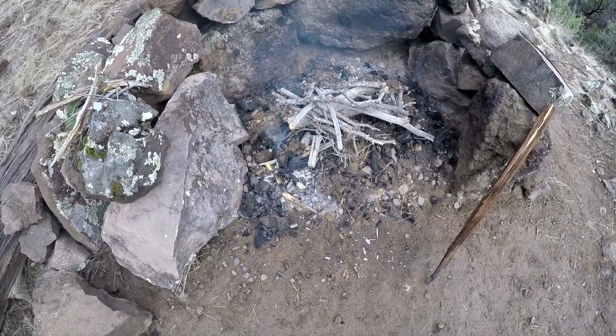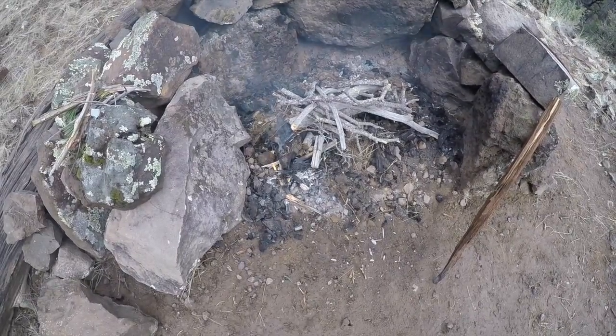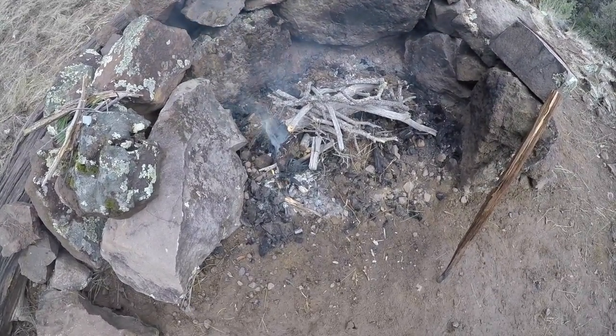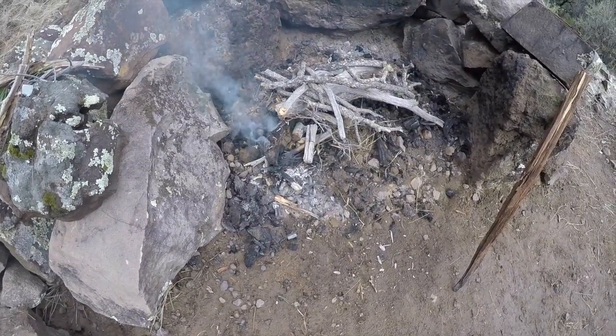All right, just starting my morning fire for day three. Rained a lot last night, so the branches were wet, so I went around and found some dry ones, and looks like it's starting to take off.